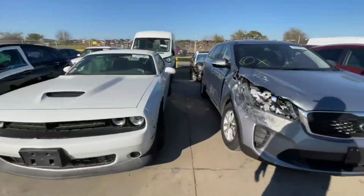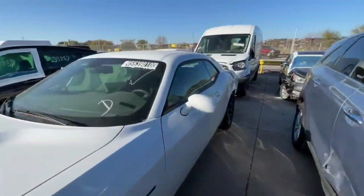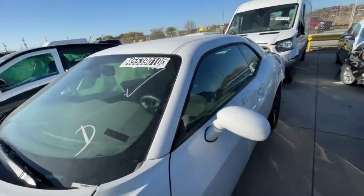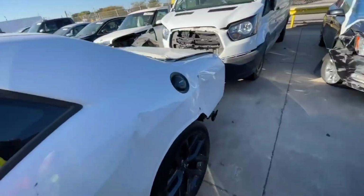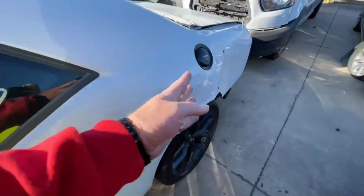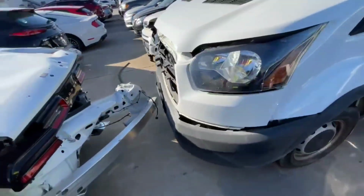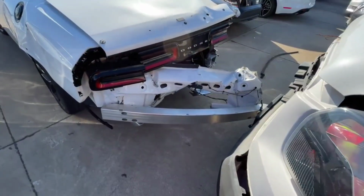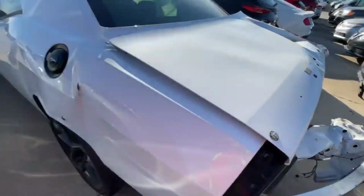Huh? It's got the 5.7 Hemi in it. 18,000 miles. It's a 19. It's a Hertz. It's from Hertz. Oh, I know what it is. Somebody rear-ended it. Oof. Ouch. Oh, my heart hurts right now. Damn.